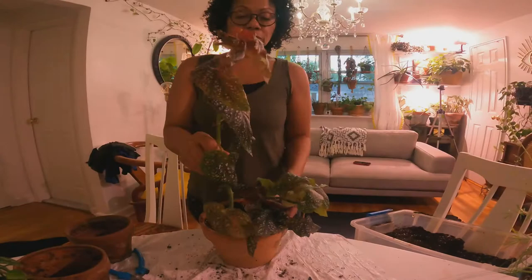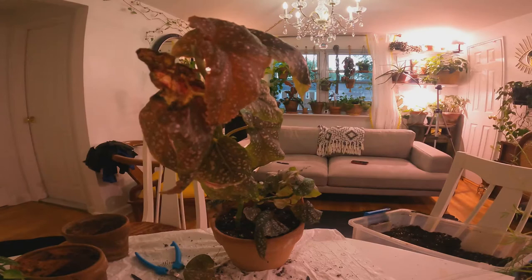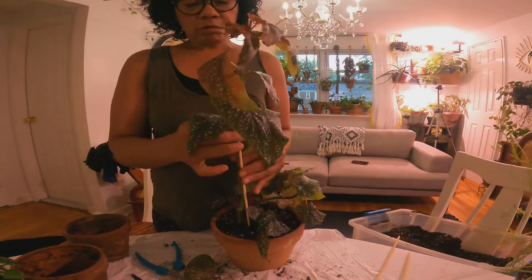So here I'm going to stake it. I'm going to put two large toothpicks and hold it up so it could grow straight without trailing. I don't want this one to trail.